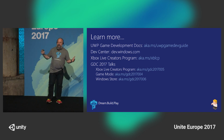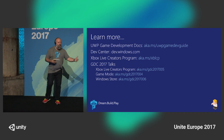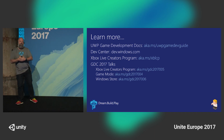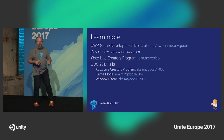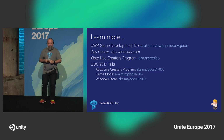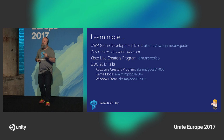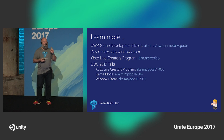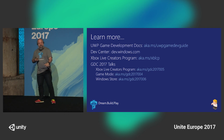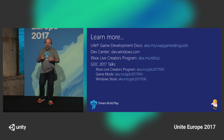And that walks you through from end to end, from concepting and prototyping all the way through to publishing and post-publishing and analytics and everything in between, about tools, about middleware, about programs and services like DirectX and Creators Program and Xbox Live. They're all there. dev.windows.com is the number one place to go for anything around Microsoft development. From there, you will be able to get access to all of this stuff, but everything else as well. App development, cloud development, web stuff, it's all there.